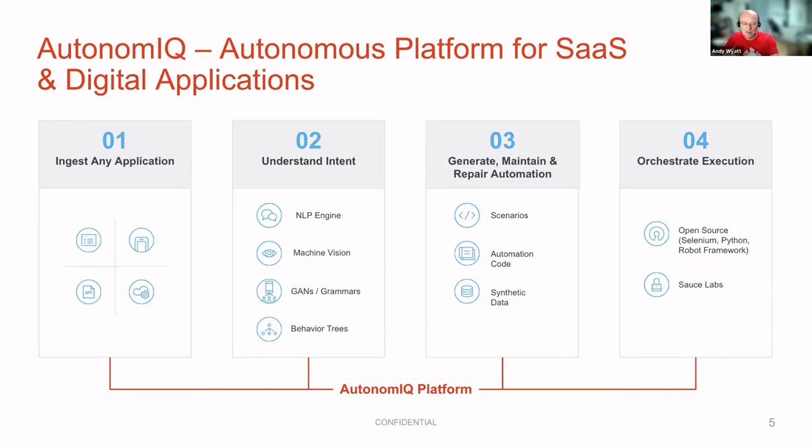What we're basically talking about here is doing a manual understanding and appreciation of what is going to be required in order to be able to test that application. And that then feeds very naturally into understanding the intents. So we're getting on to the various machine learning and artificial intelligence type of algorithms, which is inherent in step 2 there.